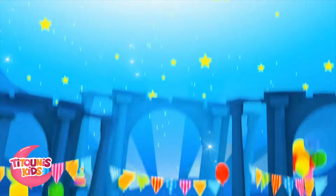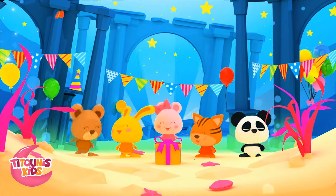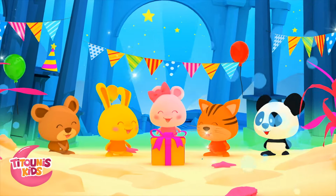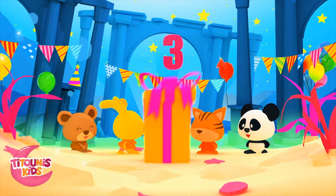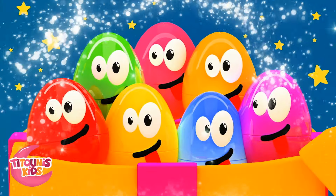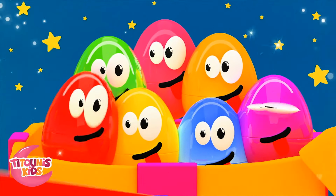Hi, friends of Titounis. Let's open the eggs to find sea animals. Yeah! Come on, let's discover the surprises. One, two, three. Oh, look! These are colored surprise eggs. Let's open the red one.